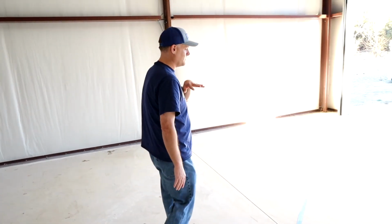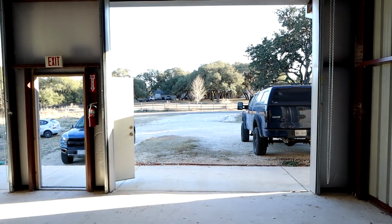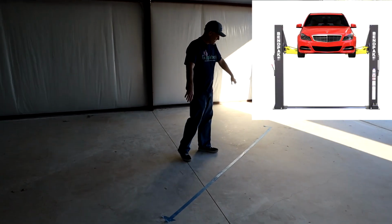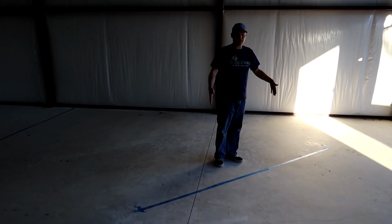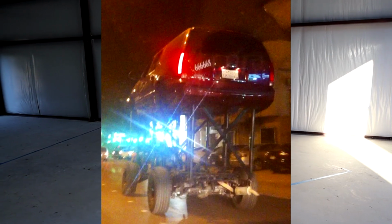Right here, super excited about this. This is gonna be some great flexibility. As you drive in from that side right there, the plan is to do an angled 2-post lift. So you'll see right here, I've got this tape kind of laid out in the general area, and we're gonna put a 2-post lift here. A lot of opportunity to do a lot more car mods, car videos.